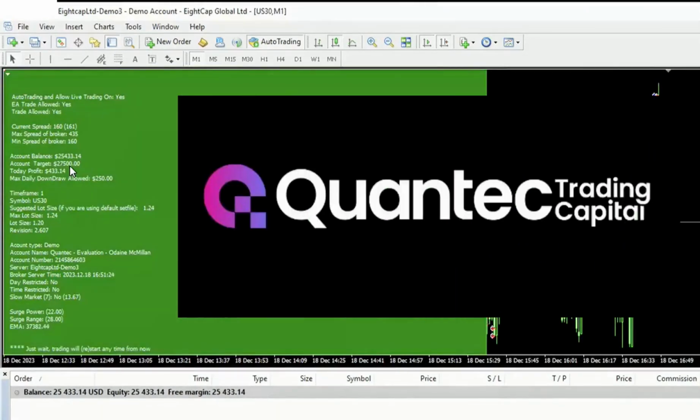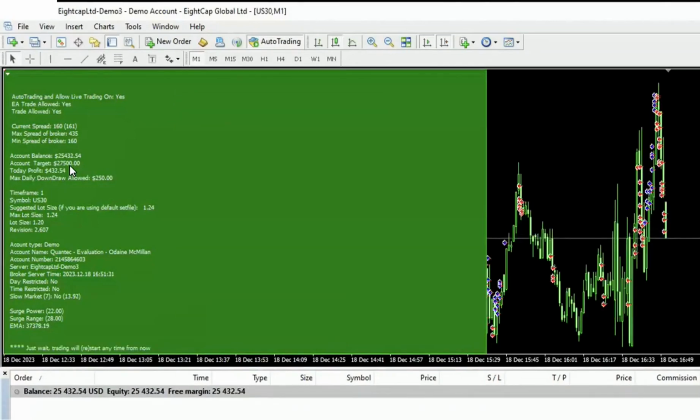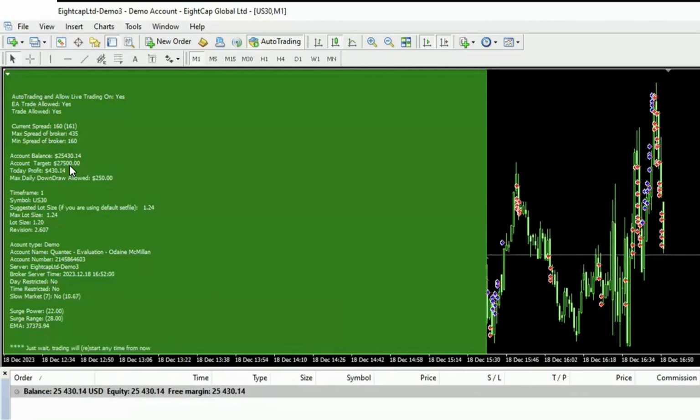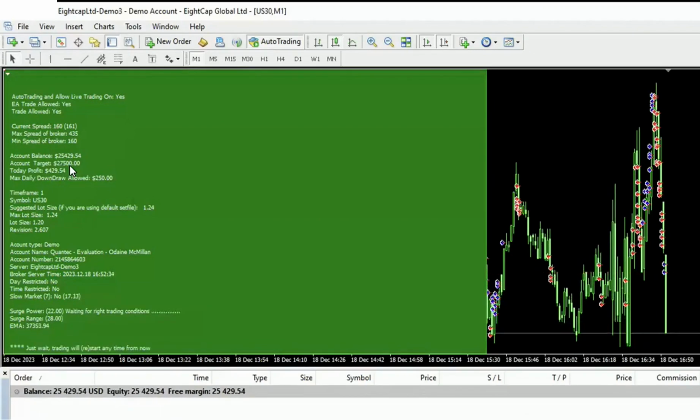And Quantec is a very reputable HFT prop firm. What I like most about this prop firm is that they allow traders to skip the challenge and just get right into trading a funded account. And as for me myself, I really hate challenges, so I'm definitely looking forward to trading this 25k funded account. And after I get my first withdrawal, I will be purchasing a $100,000 Quantec challenge account. And we are going to pass this using the robot.